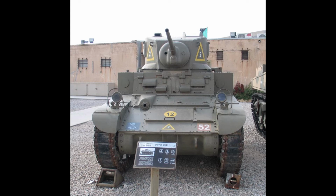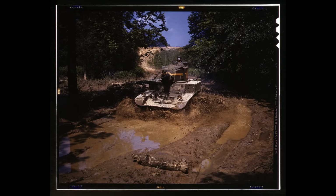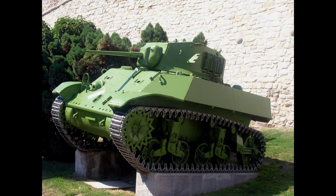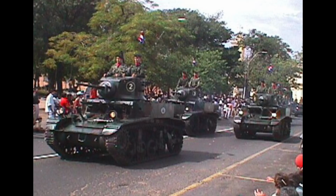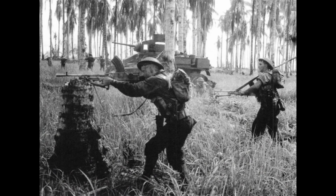Stats: M5 Stuart light tank. Manufacturer: Cadillac Division, General Motors. Year produced: 1941. Armament: 37mm plus 2 30 caliber machine guns. Weight: 15 tons. Maximum speed: 40 miles per hour. Used by Paraguay, 10 in service. They are used as parade tanks, and they're also used as training tanks. There's also 4 in storage.